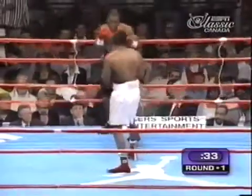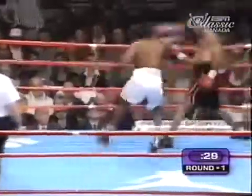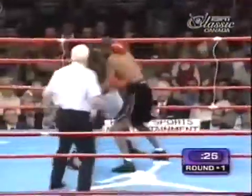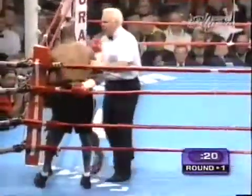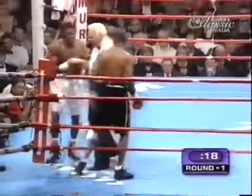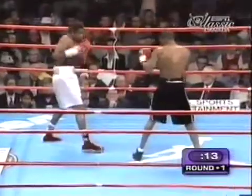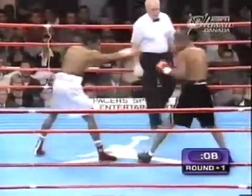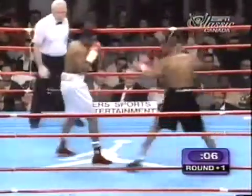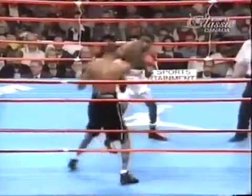Now Hopkins is taking his time here. He wants to see what Vanderpool is going to give him. Hopkins tried to take advantage of the position. Vanderpool showing some wildness here in the first round. Hopkins, the veteran. Final seconds, round one. A couple of exchanges early in this round. That's got it.